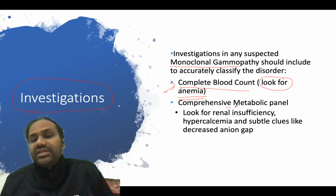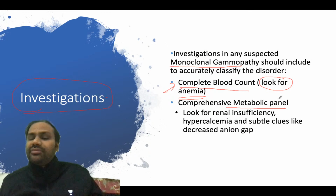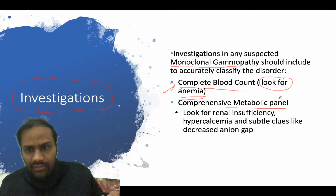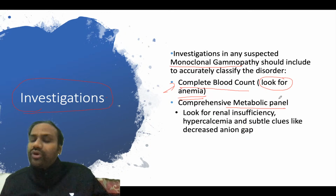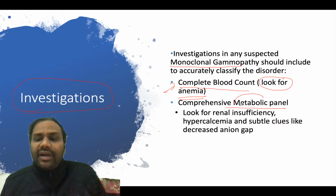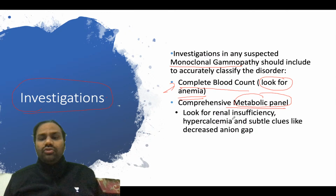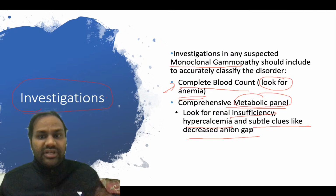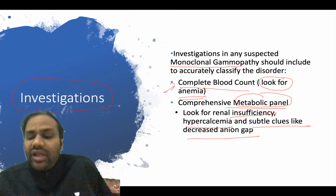Then you can do a comprehensive metabolic panel. So you can do serum creatinine, serum sodium, potassium and all. So a complete metabolic panel needs to be done. So look for renal insufficiency, hypercalcemia, subtle clues like decrease in anion gap and all. So they will help in diagnosing kidney disease and organ damage.